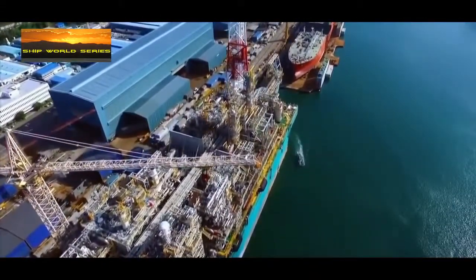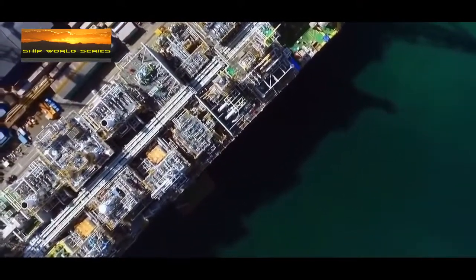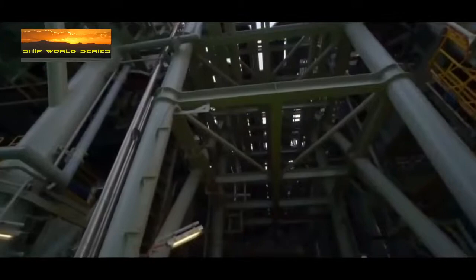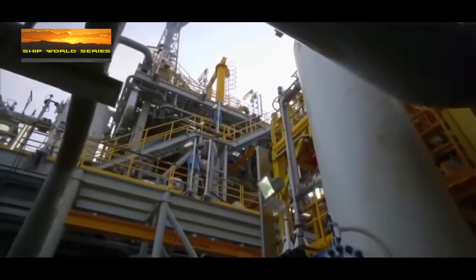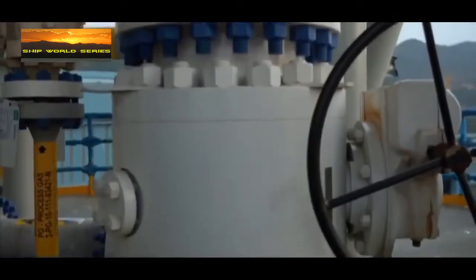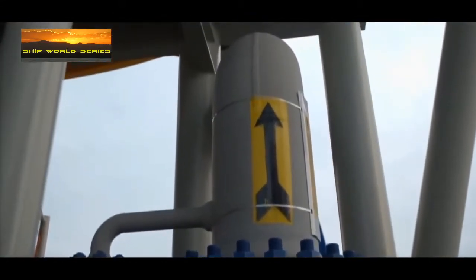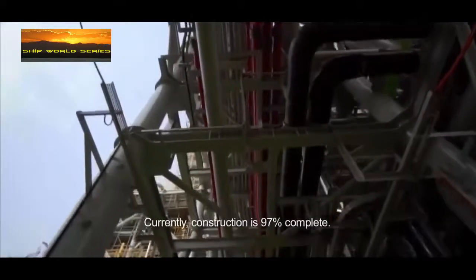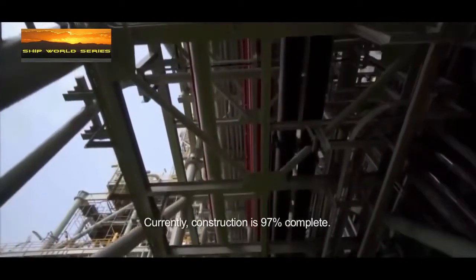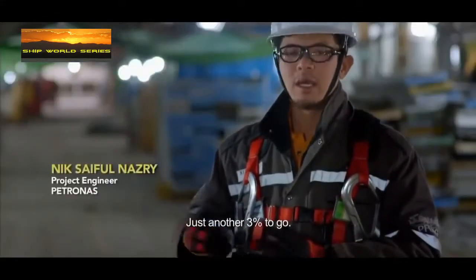Next, they need to connect the modules with a massive network of pipes. Like veins in a body, they are a vital part of the processing plant. It's through these that gas flows through the platform to the storage tanks. Right now, the piping work is the backbone of the project. Currently, we are at 97% of construction, just another 3% for completion.